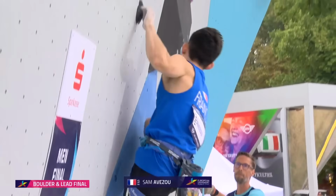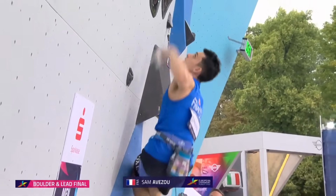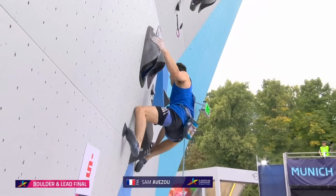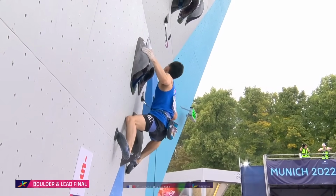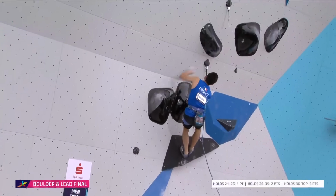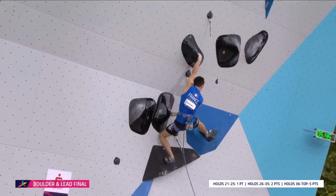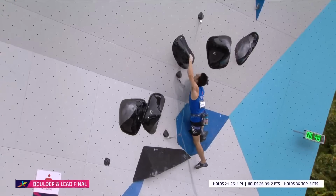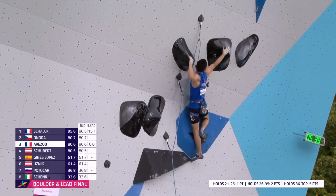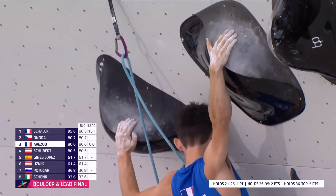So Sam once again, and if you're a Sam Abazu supporter, be nervous down low, because this start is not straightforward. Immediately in with the heels, though. Sam crosses through. Now, if you use a hold, you get a 0.1 added to your score.